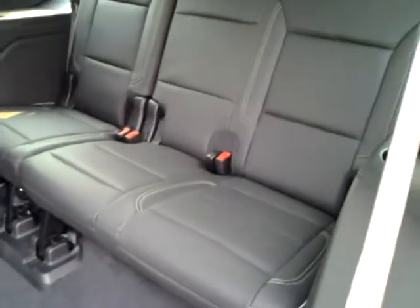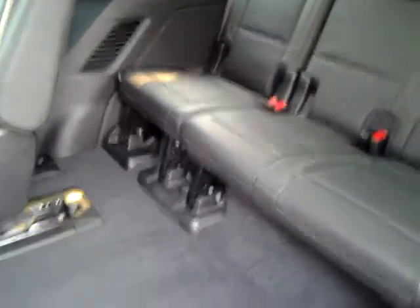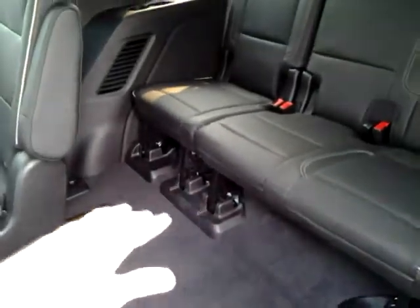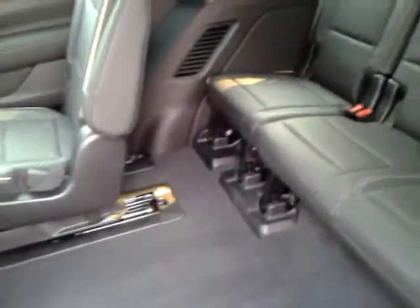Plenty of room here to jump in that third row. Now, I like this new body style 21 because from the 20 and the years previous, that seat was almost all the way onto the ground. I like how it's lifted up a little bit more. It'll give you more leg room. I felt like my knees were hitting myself in the mouth every time I sat in the rear there.